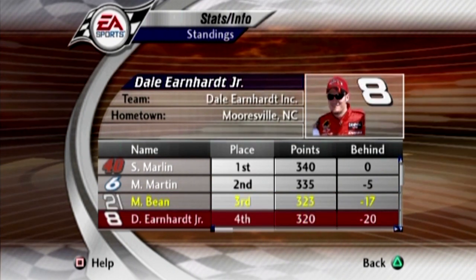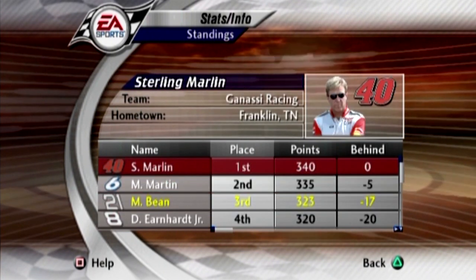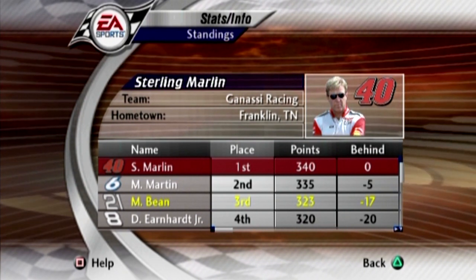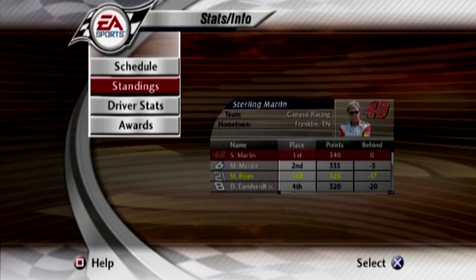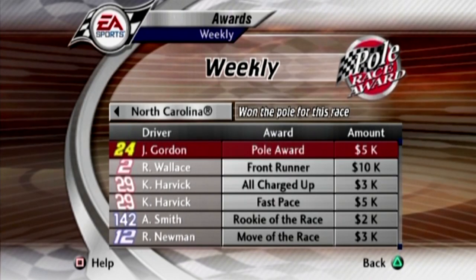So the only real change of hands from last season to this season, right as of right now, is Sterling Marlin up here. Now, Sterling Marlin has been strong this year. It's only the beginning of the year, yes I know, but still, it's going to be interesting to see how much of a contender he is towards the end of the season. Let's go ahead and look at the awards for the week.